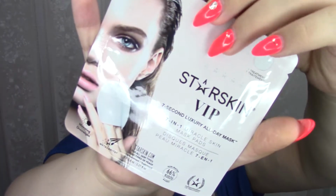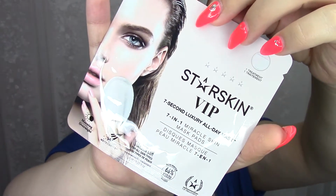The last item in here is from Star Skin. It's the 7-second luxury all day mask, 7-in-1 Miracle Skin mask pads. This is what it looks like, and y'all know I'm a sucker for masks. I love to receive a mask, so I'm really happy with this. It's one treatment, and there's a side 1 and side 2 to it, so I'm not really sure what you're supposed to do. But I will have to check out the booklet and see how this works exactly, but I have to say I'm very happy with this.